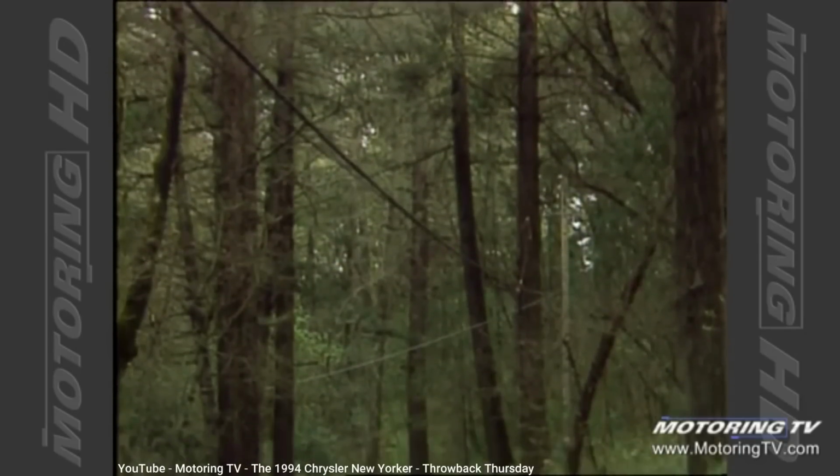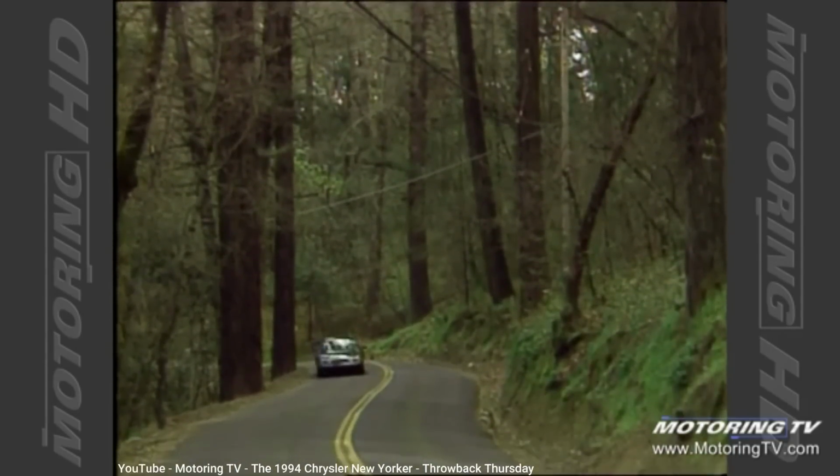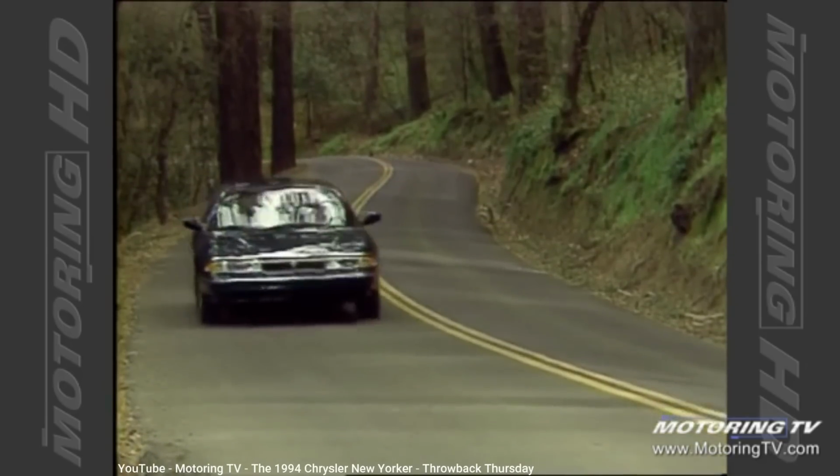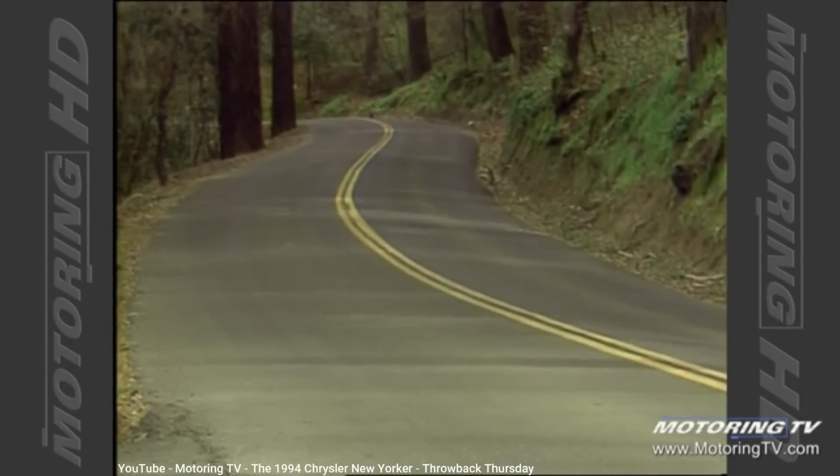Although the name New Yorker had already diluted somewhat during the 1980s, this final iteration was clearly designed for their older customers, hence the idea to use a name that had been in their lineup for over 50 years.